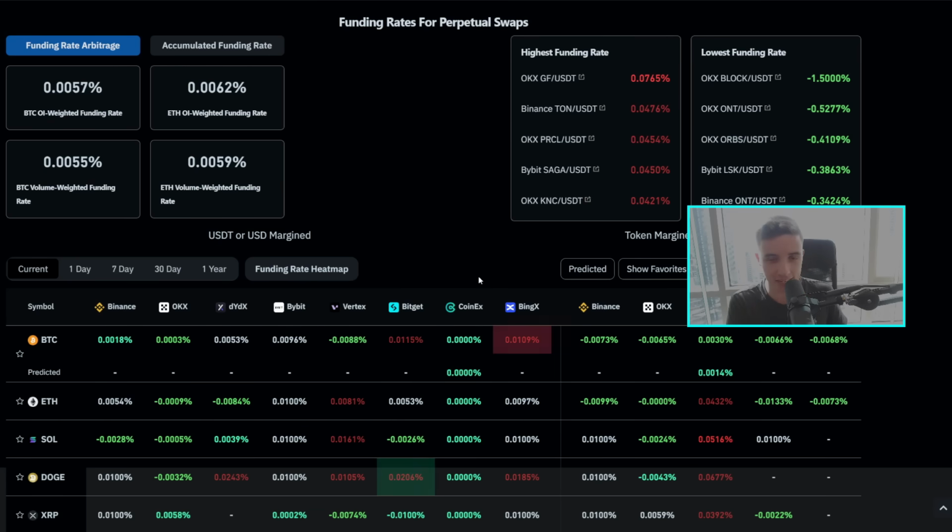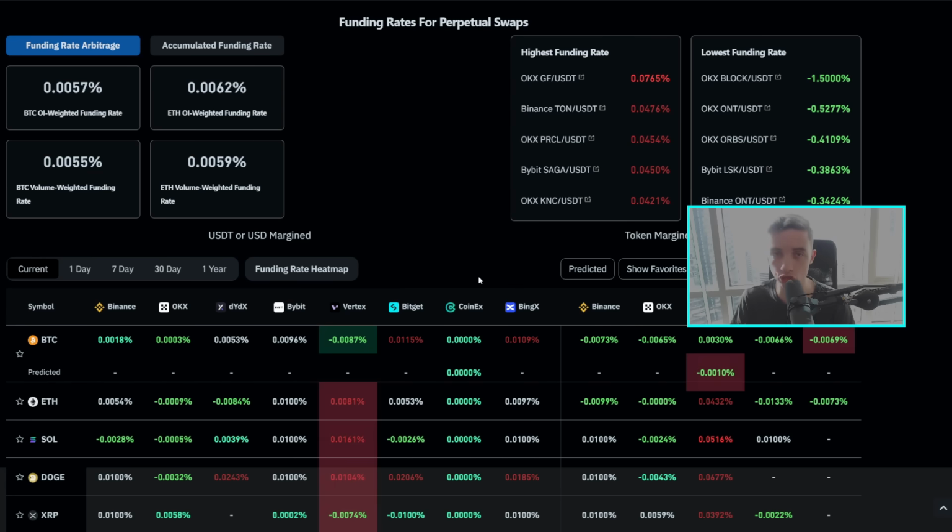But just yesterday and the day before yesterday, these funding rates were sitting extremely negative, basically well below neutral, which is an indication telling us that there's a lot of people trying to short the market and not a lot of people trying to long the market, and that usually happens just before a short squeeze.